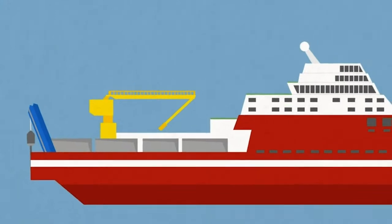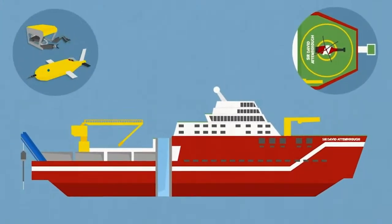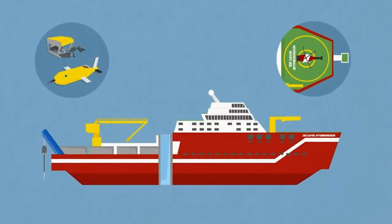Specialist facilities on board include a giant piston corer, moon pool, helideck, autonomous instruments and robotic technologies. So what we've got is a vessel that can take lots of people, can deploy instruments from various different points in different ways.